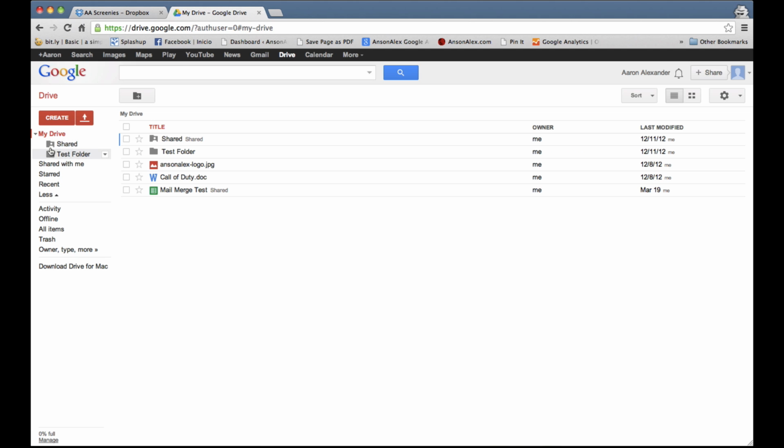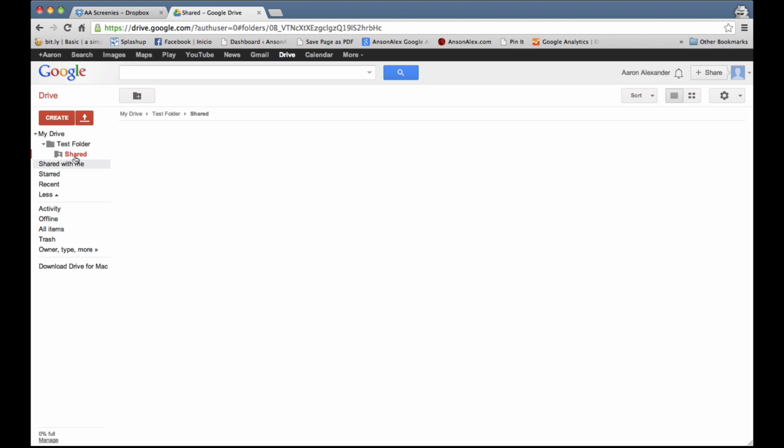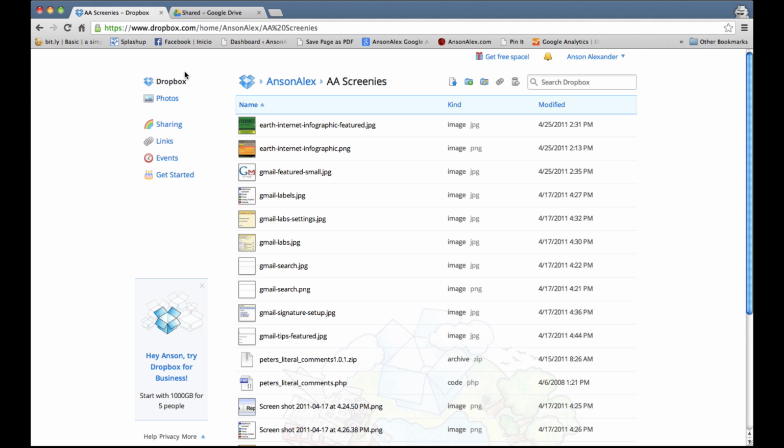If I look into my drive, I can drop down these folders. If I put shared within the test folder, I can drop down the test folder, so I can always see this structure over here on the left, which I really like in Google Drive, but we don't have that in Dropbox. Okay, so one last thing that I want to mention, because I mentioned that I would talk about this, and that is, what is the advantage of Dropbox?